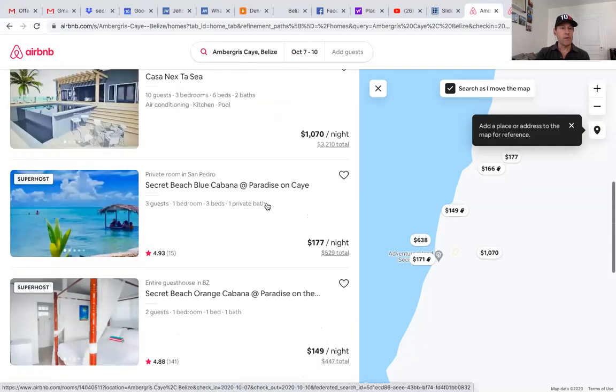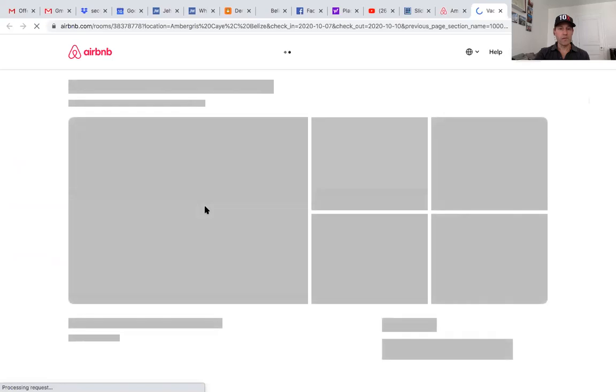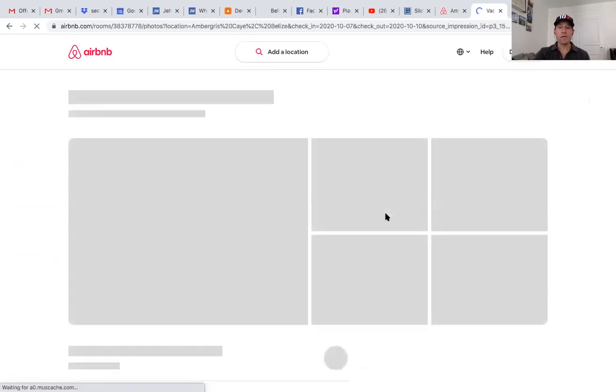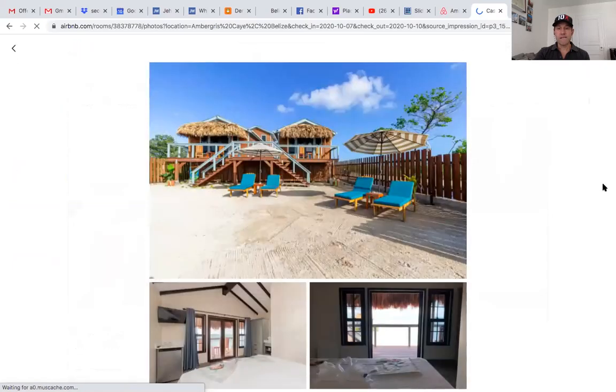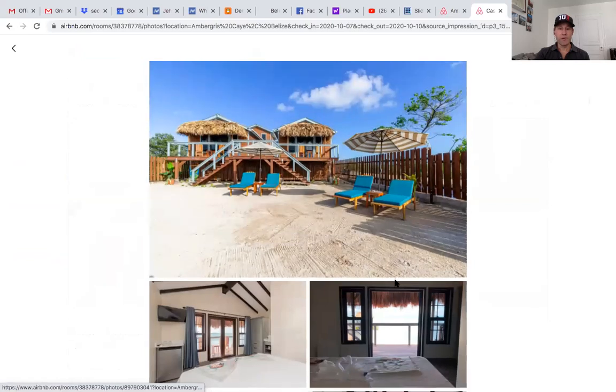Maybe they don't have any availability those dates. I don't see. Oh, there we go. Casanova Cabanas. All right. Casanova Cabanas. These guys are also totally off grid. Totally off grid. Like the way they elevated it. Just beautiful.